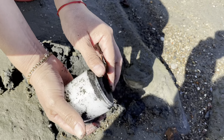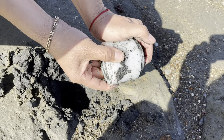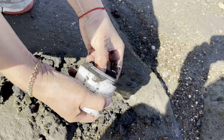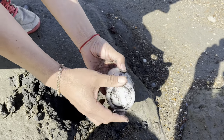Look at this. We have one of those, but I don't think it's that big. It's maybe half of it or a little bit smaller. We like to display those in the restrooms, guest bathrooms. So yeah, cool, awesome. Nice find to start the day.